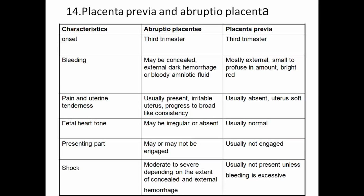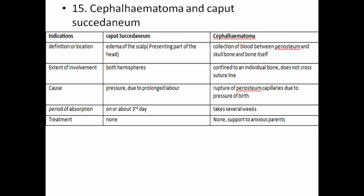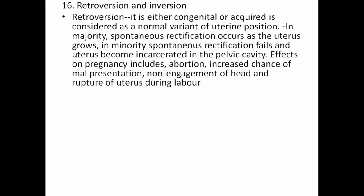Second is the difference between upper placenta previa and abruptio placenta. The differences are in onset, bleeding, pain and uterine tenderness, fetal parts, heart tone, presenting part and presence of shock. Third is the difference between cephalhematoma and caput succedaneum. The difference comes in the definition, extent of involvement, causes, period of absorption and treatment. Then sixth, retroversion and inversion.